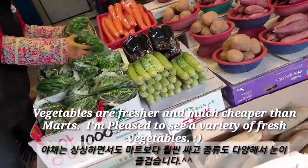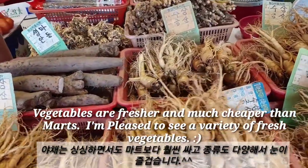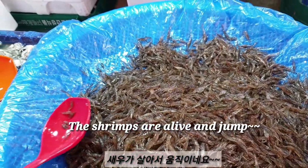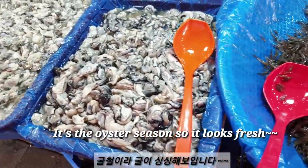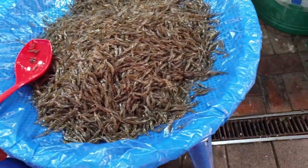Vegetables are fresher and much cheaper than March. I'm pleased to see a variety of fresh vegetables. The shrimps are alive and jump. It's the oyster season, so it looks fresh.